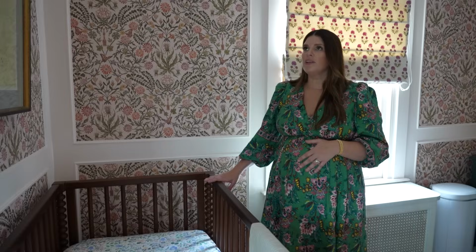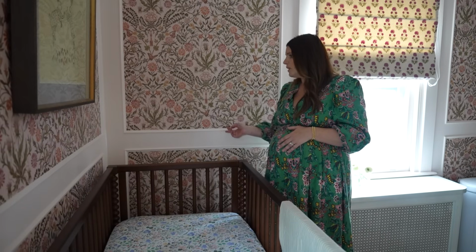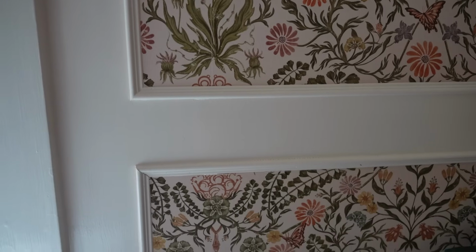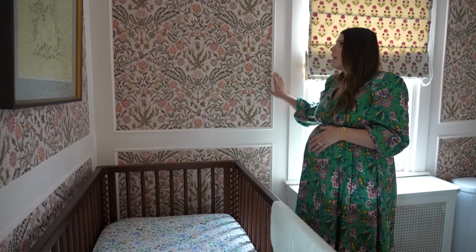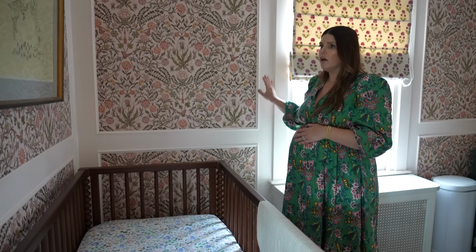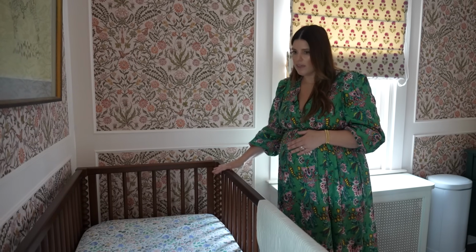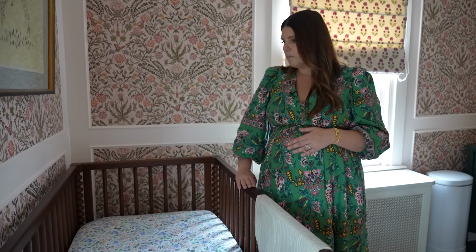So also in here, besides the wallpaper, we decided to do some picture molding just to frame it out and break it up a little bit, since it is a very busy print for this size room. So we did picture molding with a paint color called Warm Blush on the walls, just to accent the wallpaper as well.